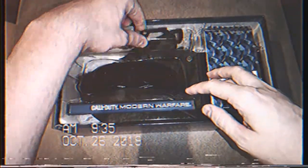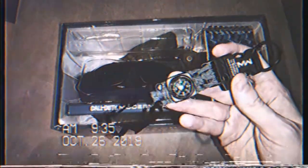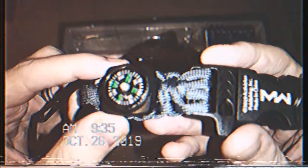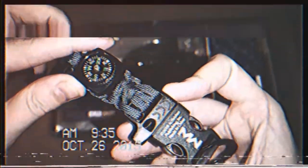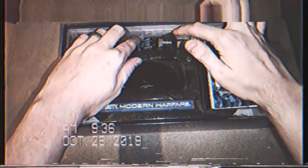A tactical, what do they call this? Tactical keychain. So it's just got the cheap kind of compass, I think that's glass, and the keychain, so that can come off. And it's not stretchy, it's the carabiner, so it's made out of metal. And as you can see, the Call of Duty Modern Warfare pencil, which isn't sharpened at either end, but I'm not going to use that.